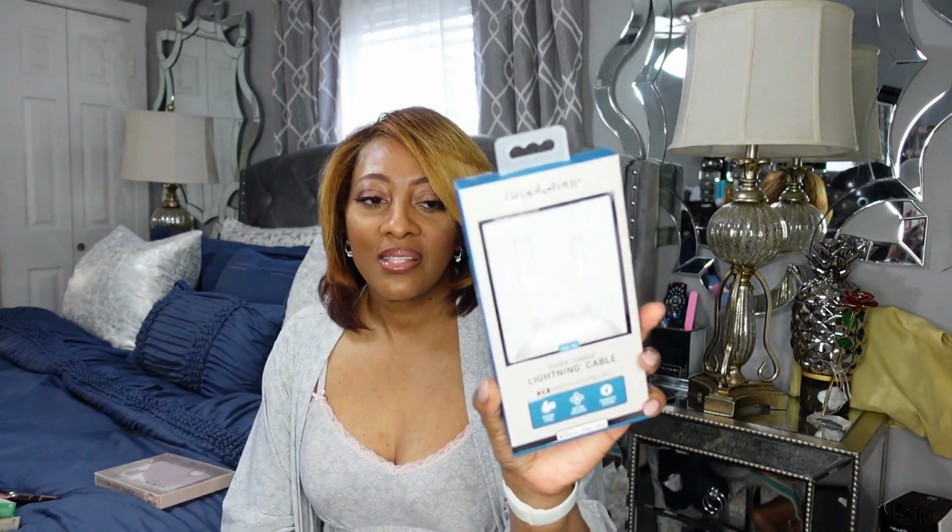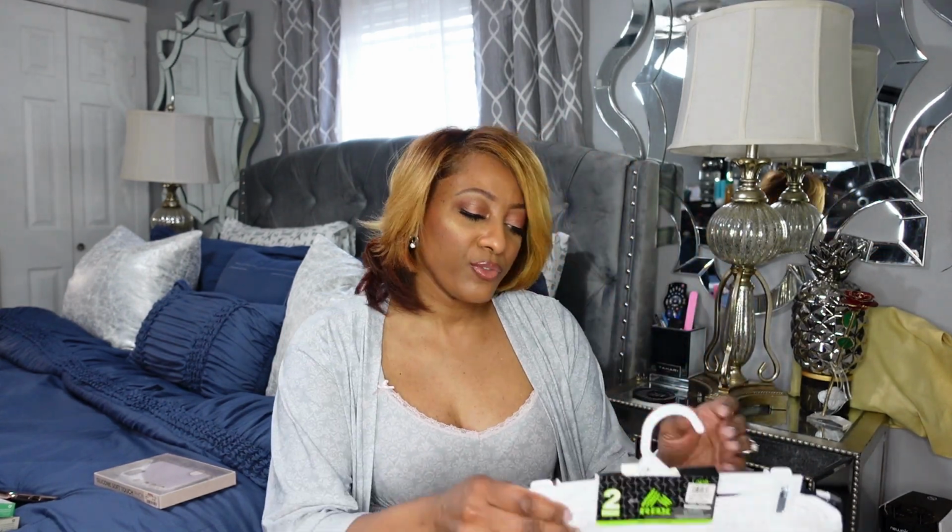And then I picked up a lightning cable that's in the car. It's just a supercharge. It helps charge up your phone really quick. My car charger in the car has burnt out, I guess, so it doesn't work anymore. And then I found some cute little shorts for my son.